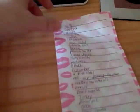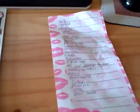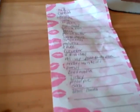I have a list that is on my refrigerator every week, the magnetic papers, and as I find that I'm out of something, I will write it down. So that's kind of step number one for me.